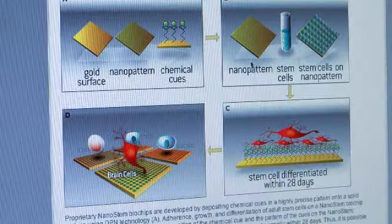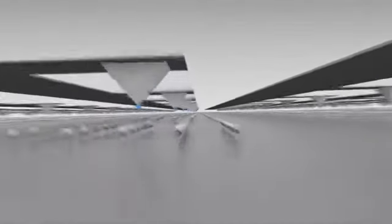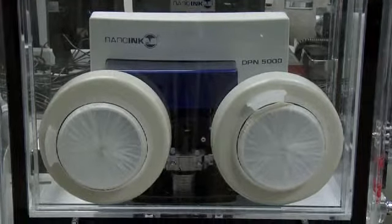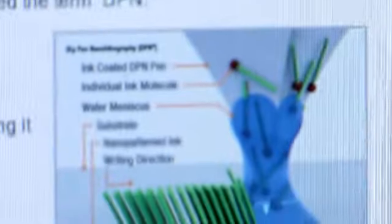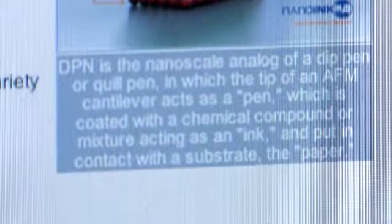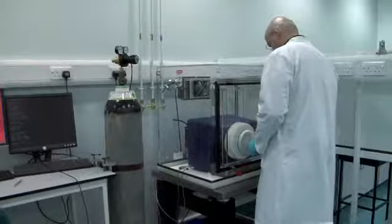By building nanoscale molecular codes, scientists can encourage the stem cells to develop into specific types. But to write these codes, researchers need a tool capable of controlling materials on the nanoscale level. To build the topography with different chemical functionality is very difficult by any other way than DPN. We can use DPN to create a nanopattern with a specific chemical composition. We can then take cells and grow them on this substrate, and really depending on the type of chemical pattern we've created, we can tell the cell to become a certain type of cell of interest.